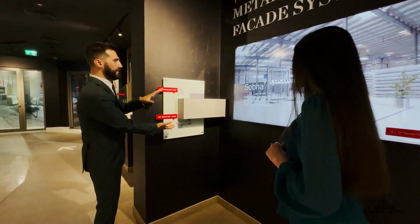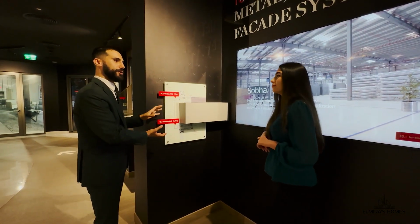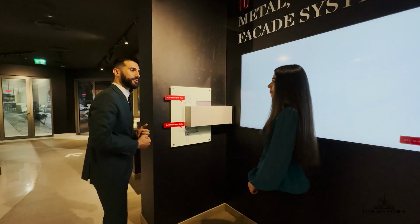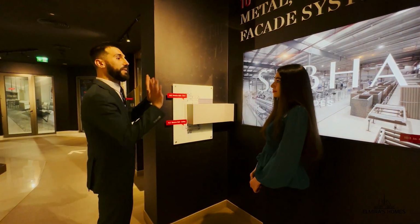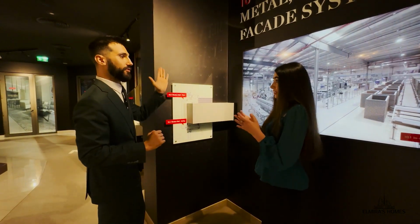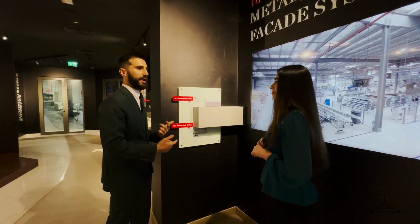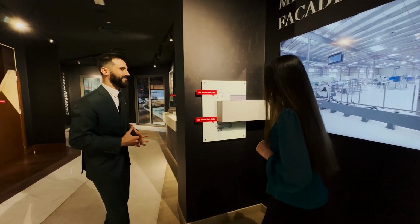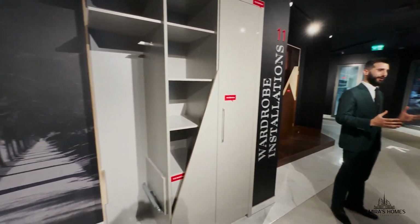What you're seeing here is a representation, a model of our window installation system. This is quite a big innovation. This system allows us to install the external facade of windows from inside of the apartments rather than from outside of the apartment. This really speeds up the delivery and execution of the projects. Okay, that's something new for me. It's something really only that Sobha does currently.